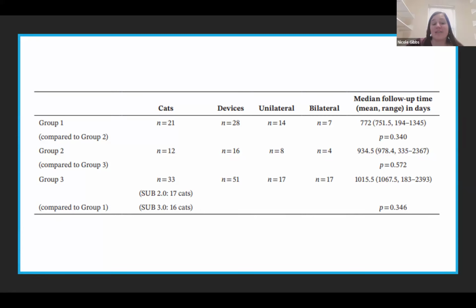The age was significantly different between group 1 and 3 and between group 1 and 2, with group 1 having the older cats. Despite them being older, there was overall similar follow-up between the groups, which is in this last column here, and there was no difference in follow-up time. And as they note, about 17 cats had the sub 2.0 in group 3, and 16 cats had sub 3.0.